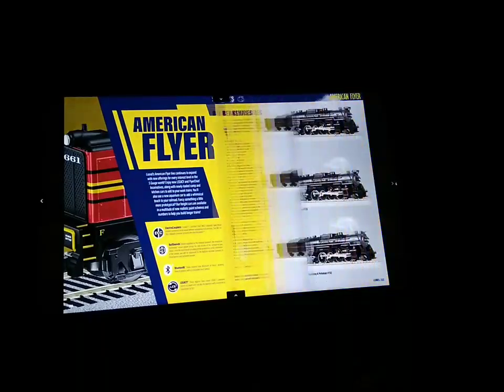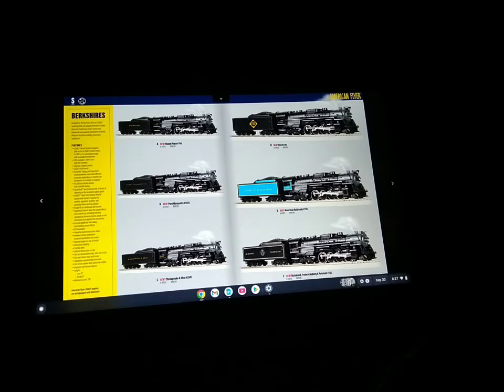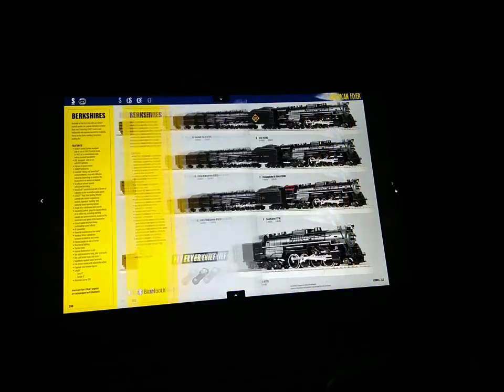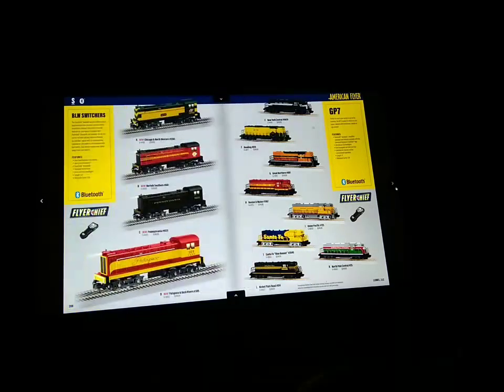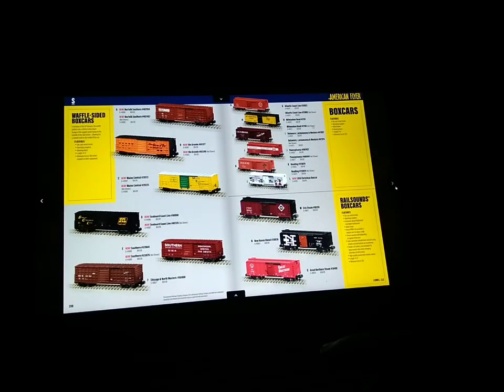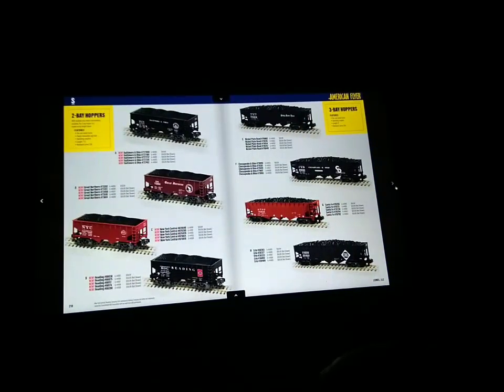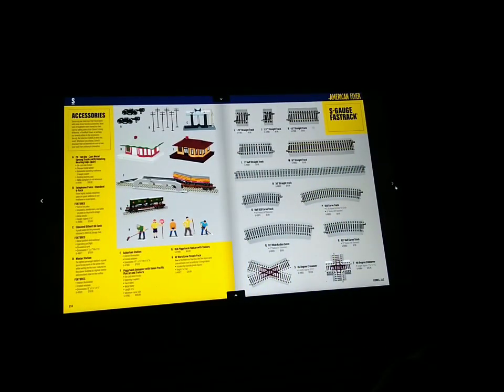Extras. And here's the American Flyer. Here are the Berkshires. There's Nickel Plate Road, Burr Marquette, Chesapeake and Ohio, Richmond, Fredericksburg, Erie, and American Railroads. Nickel Plate Road, Burr Marquette, Nickel Plate Southern, Chesapeake and Ohio, and Erie. The B&L Switchers, and the GP7s, the Santa Fe Dockside Switcher, and wood-sided reefers, and waffle-sided boxcars, and rail-sound boxcars, some 2-bay hoppers and 3-bay hoppers, some cabooses, some accessories, and S-Reach Fast Track.